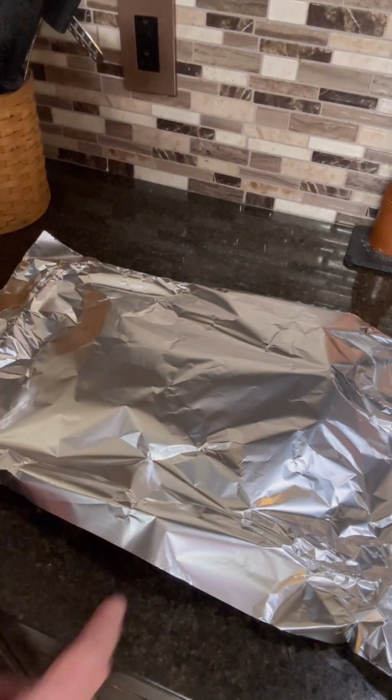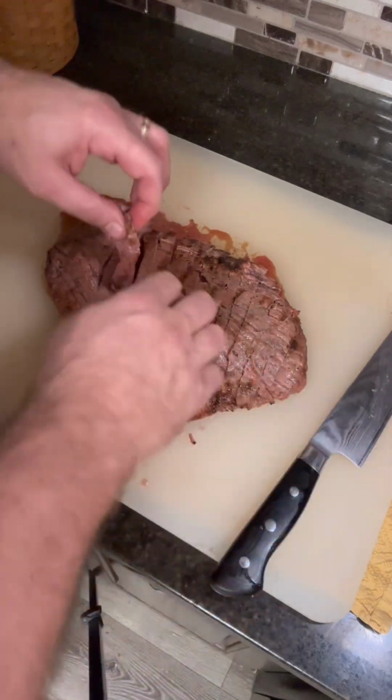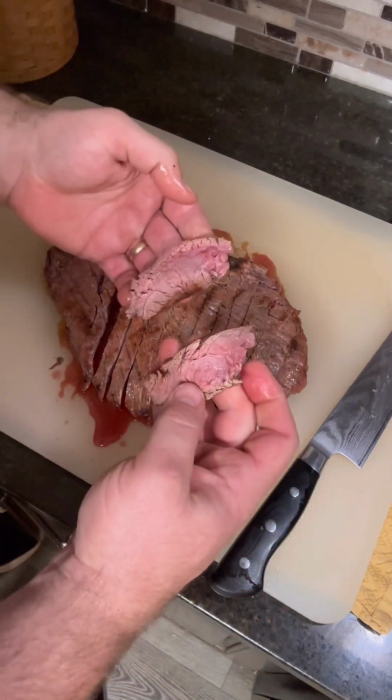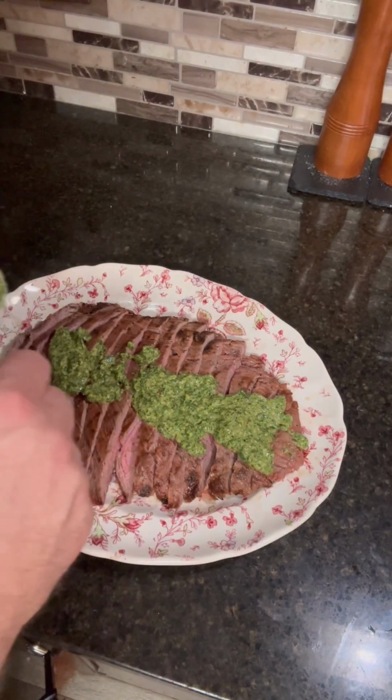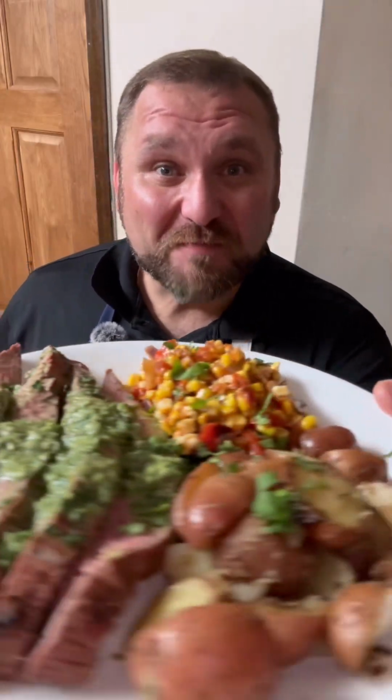Pull your corn and potatoes and get a plate. No one here to shoot my final shot tonight. We'll do it live. Meat and potatoes, backyard grilling. Oh, yeah.